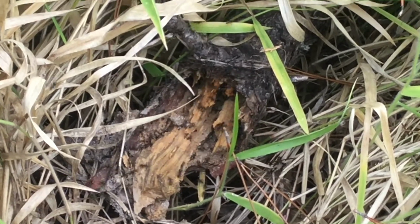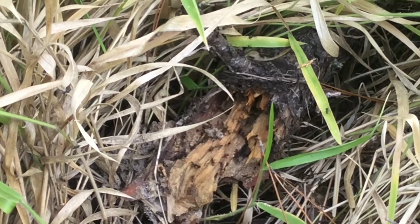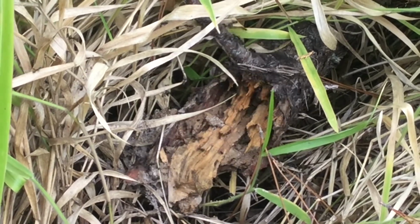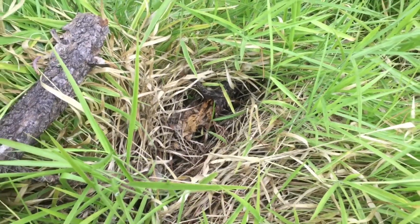There's some angry ants defending that fatwood. I just broke that in half to try and grab it, and that's what come out of it. I better move along before they get on me boots.